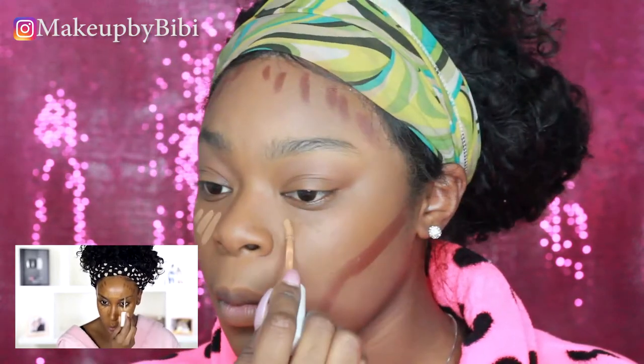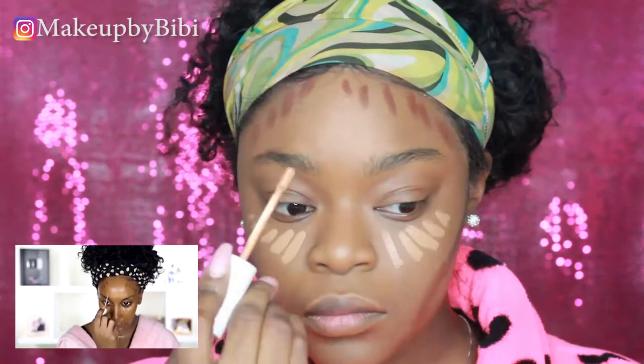And then I'm first going to take NYX's HD Concealer in the color Nutmeg and kind of moisturize it up. Born This Way in the color Deep Tan. And this is Deep Golden. Adding some lift to my face by really kind of going outward with those concealer highlights there.